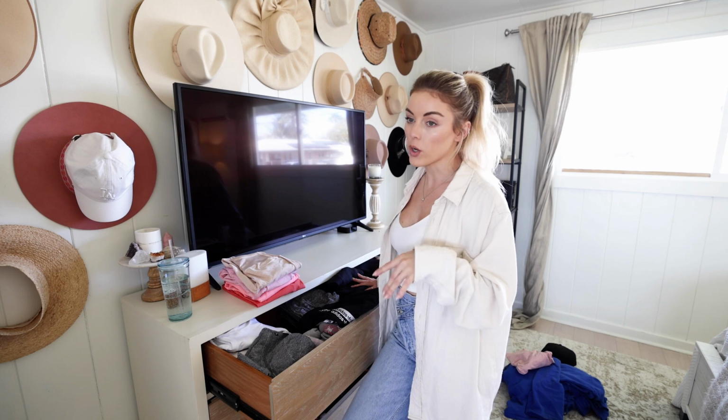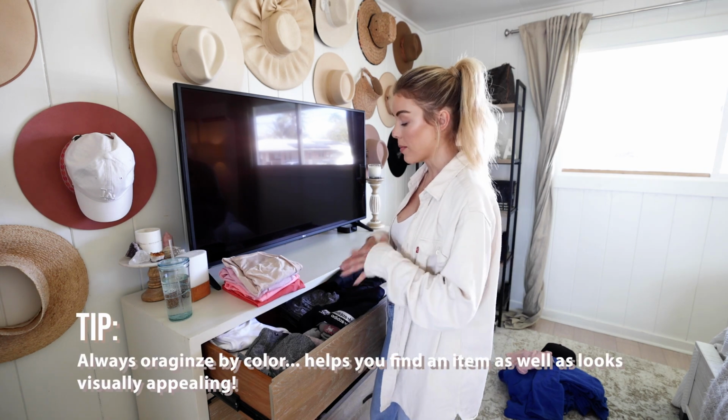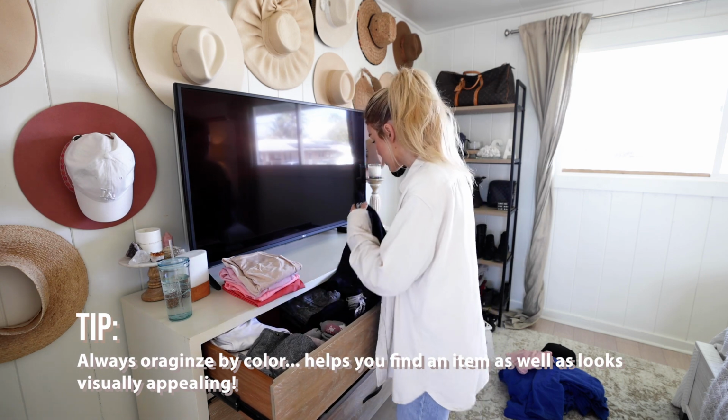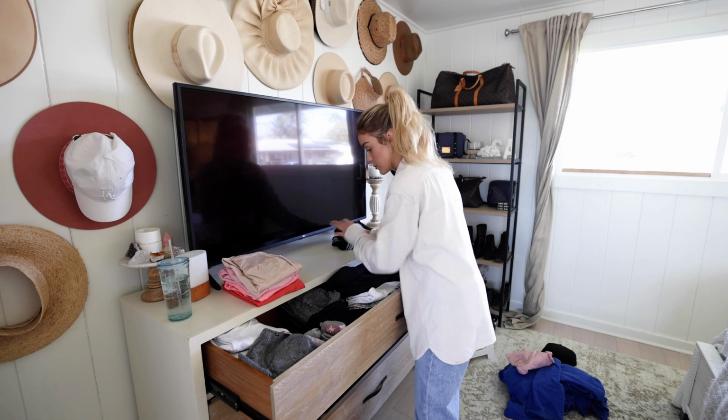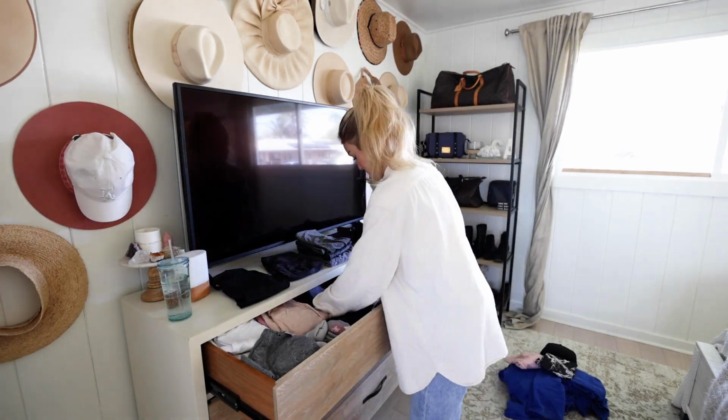So my little tip whenever organizing a closet or drawer, I always try to organize by color. I find it so much easier to find things. I think it looks nicer. So that is what I am doing now. I'm pulling everything out, making sure I still wear it, it still fits.